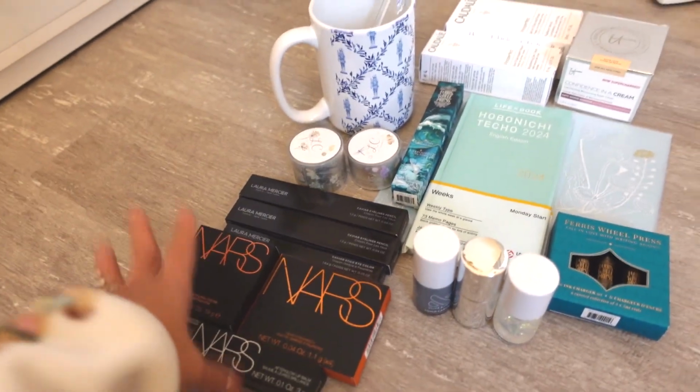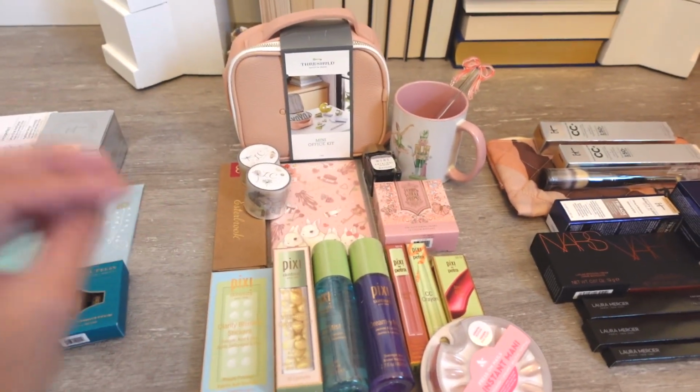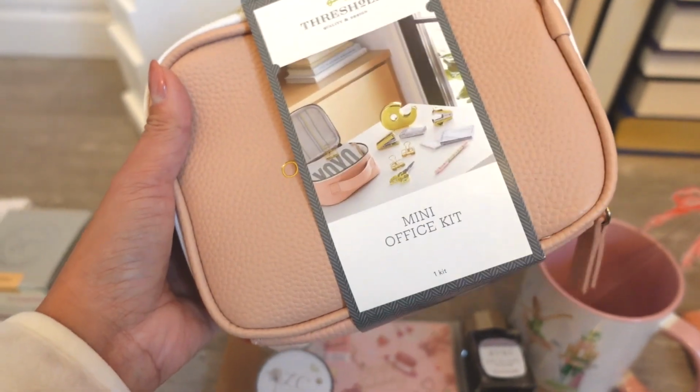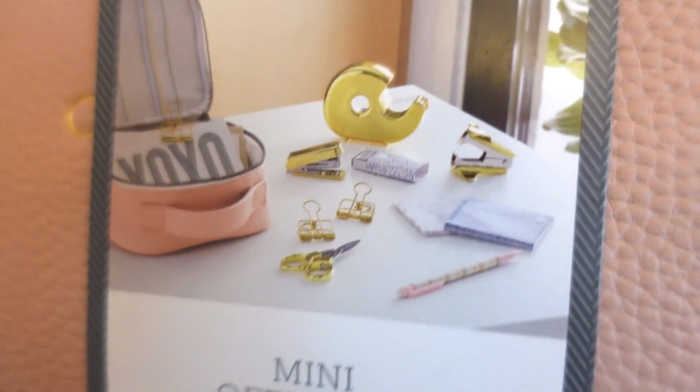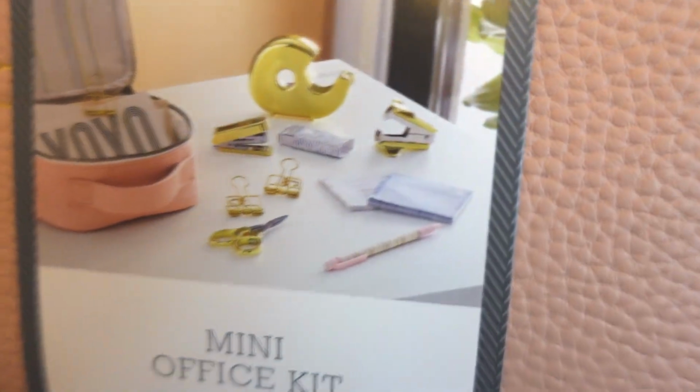And then going into the second bundle, I had a lot of fun with this one because it is my favorite color. You'll see everything is pink. Like, oh my gosh. So this one has a little bit of everything as well, starting off with this cute little office pouch. I don't know, it's just really cute. It has pencils, staplers, scissors, tape, notepads inside.